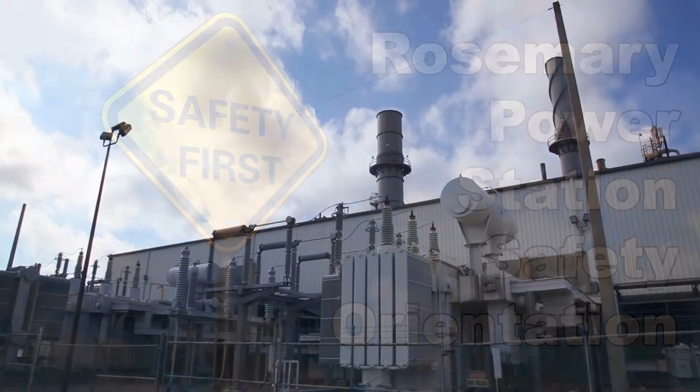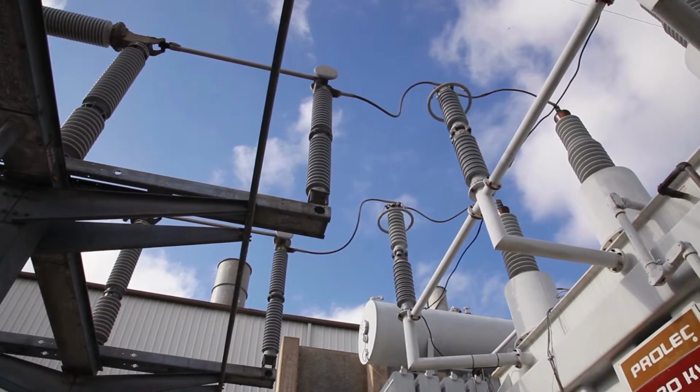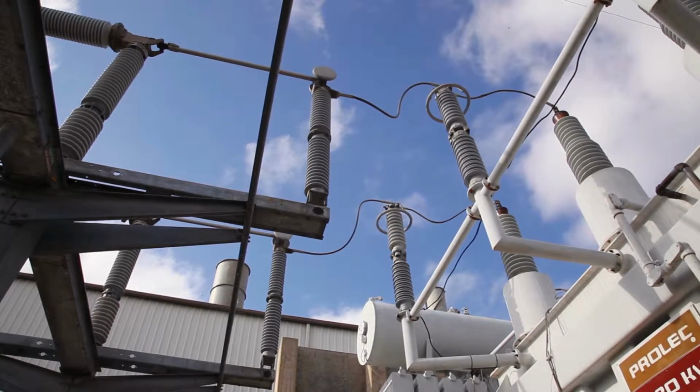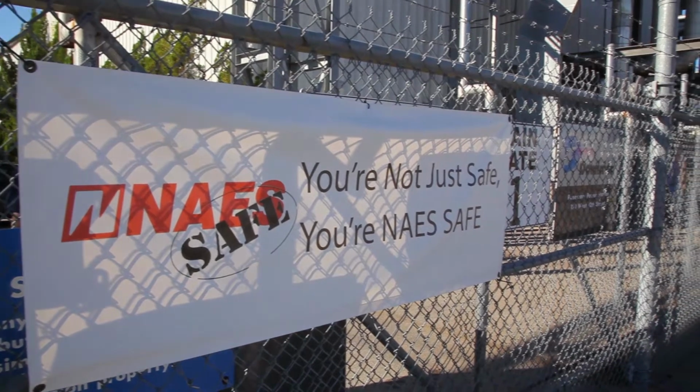Whether you're a contractor or a visitor to our plant, safety is our #1 priority. Our goal is to keep you and everyone else at the Dominion Rosemary Power Station safe. You're not just safe, you're NACE safe.